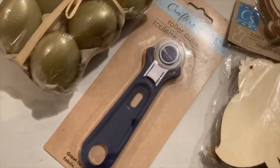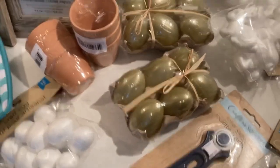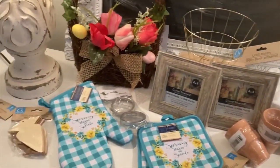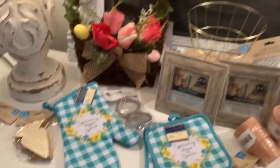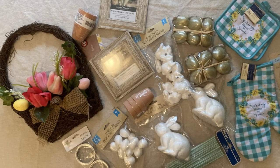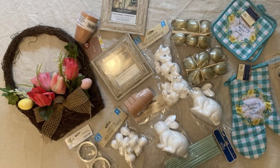And that's everything. Oh, and then the little roller cutter. I've never used one of these, so I'm gonna try it and see. But that was it. That was everything. So stay tuned for some crafts. Here are a few of the items that I purchased.